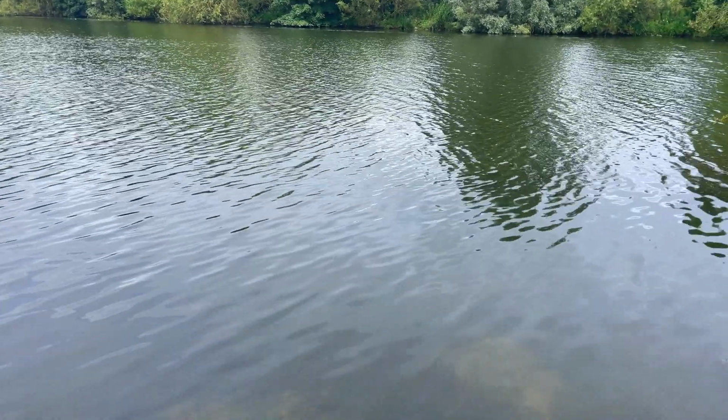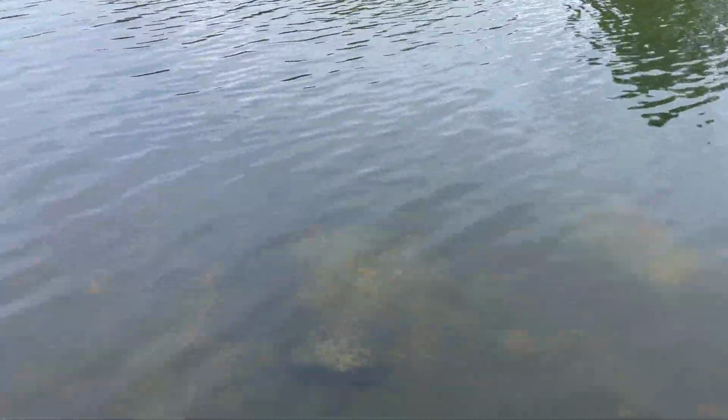But it was quite shallow up to the edge here. But what a peaceful area.